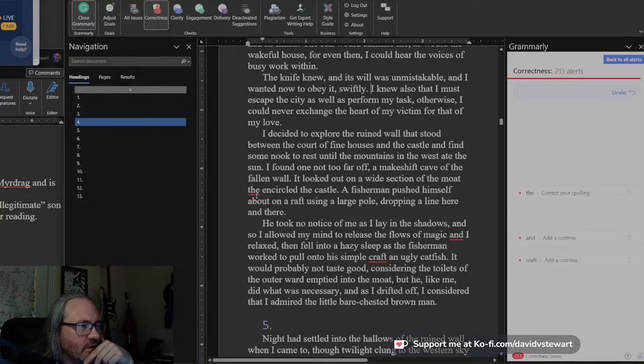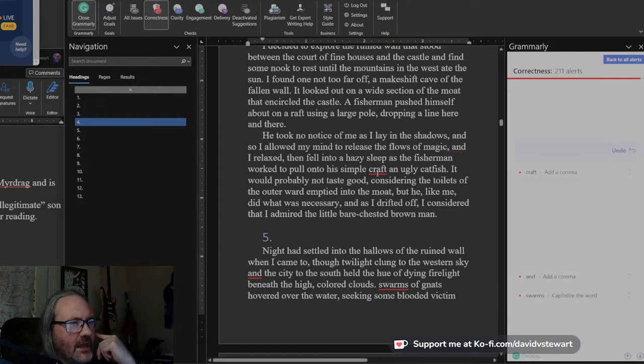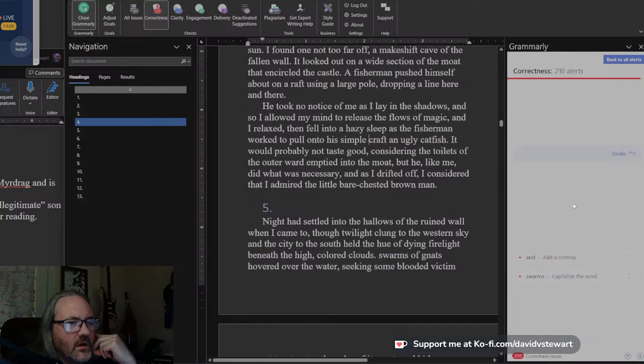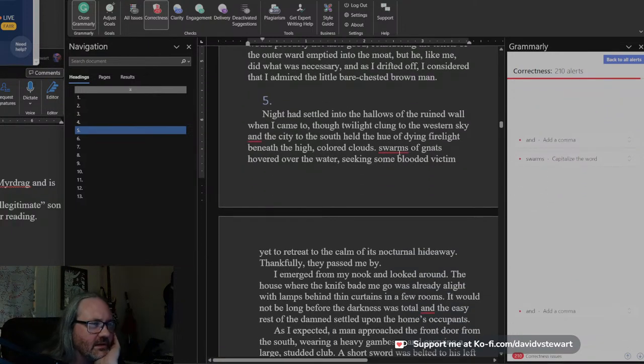It looked out on a wide section of the moat that encircled the castle. That's a good one. And I relaxed then. Worked to pull onto a simple craft an ugly catfish. We actually don't need this comma. All right, we've gotten through a bunch of these. Let's see if we can go a little more quickly. I think you guys are getting the idea.